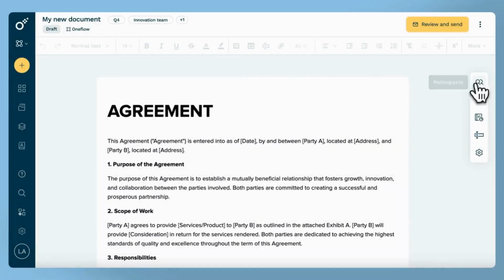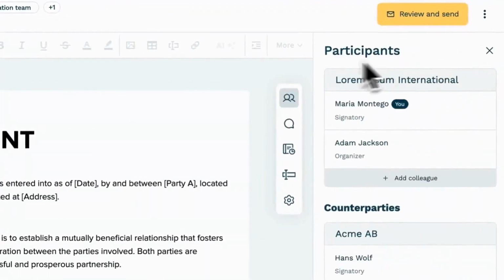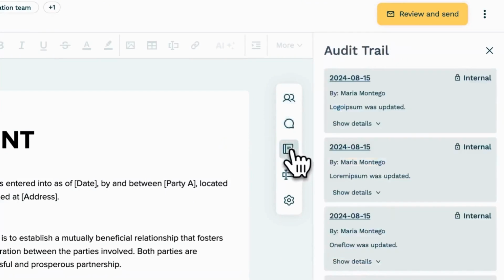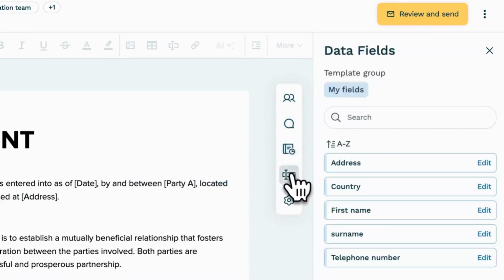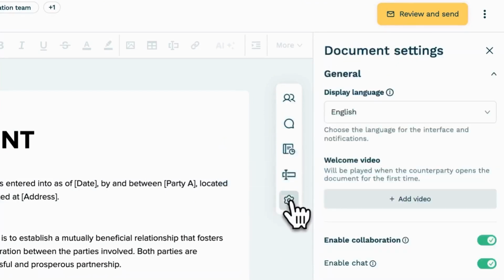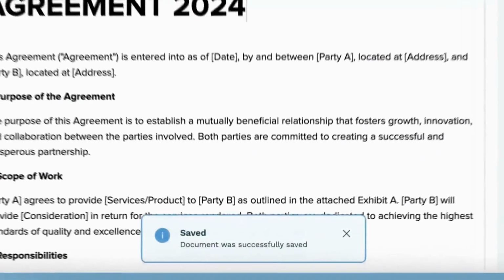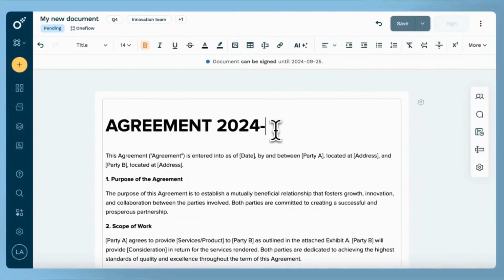OneFlow. OneFlow is a digital contract management platform that handles the full journey of a contract, from the first draft to the final signature and beyond, all in one smooth cloud-based system. You don't need to install anything or rely on your IT team. You just log in from your browser and start working. Whether you're a solo founder, a fast-growing startup, or part of a larger enterprise team, OneFlow is designed to simplify the way you create, manage, and sign contracts.